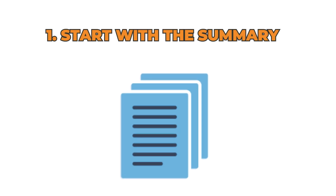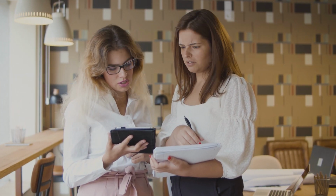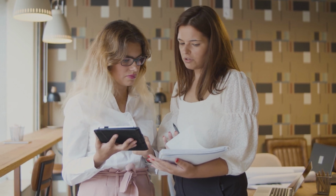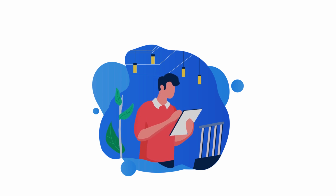Number 1 is start with the summary. First thing is the overview. Most inspection reports will have a summary section at the beginning. This summarizes the most significant findings and issues found during the inspection. Pay attention to any major issues, such as structural damage, roof leaks, or foundation problems.